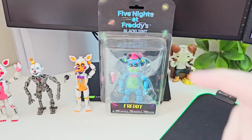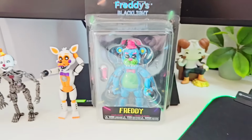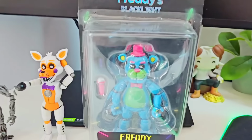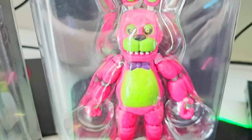The next wave is the Blacklight action figures, and I actually have all of the Blacklight figures still sealed in their boxes, which is incredibly rare. So let's take a look at each Blacklight action figure still in their box. Starting off with, of course, Blacklight Freddy. After Blacklight Freddy, we have Blacklight Bonnie in a very nice pink color.